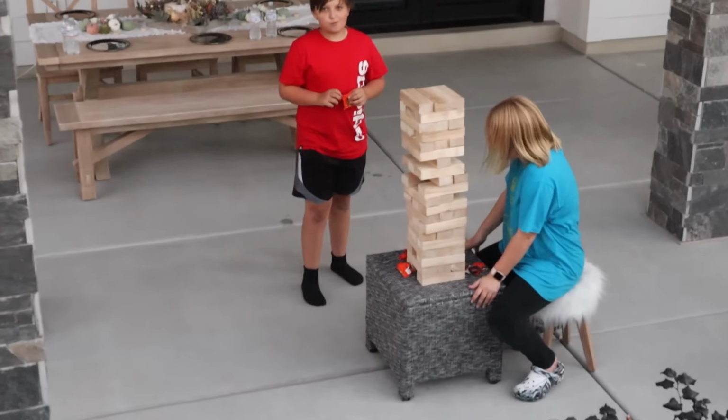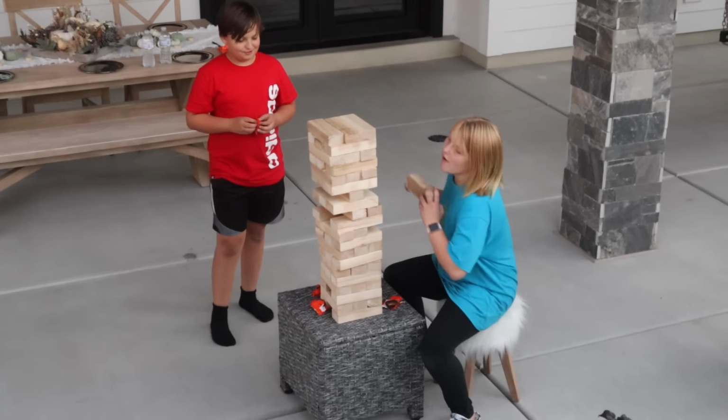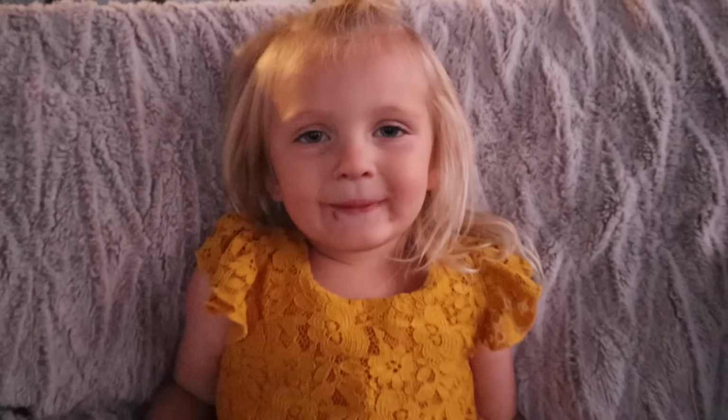Are you guys going for another round? All right, Cohen, don't knock it down this time. I know the kids love coloring pumpkins and doing all that kind of stuff. I prefer eating them. All right, are you ready?